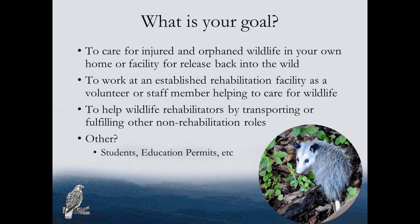After all of these considerations have been made, it's time to determine your personal and professional wildlife rehabilitation goals. What is it that you want to do? Are you looking to care for injured and orphaned wildlife in your own home or facility? Are you more interested in establishing yourself as a staff member or volunteer at an established rehabilitation facility? Maybe you aren't ready for a full-blown rehabilitation role and you're interested in acting as a volunteer transporter, a helpline volunteer, or other non-rehabilitation role.